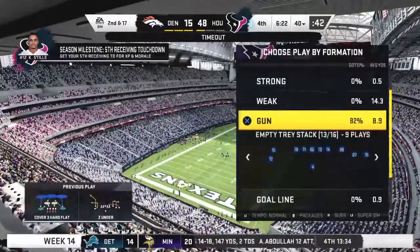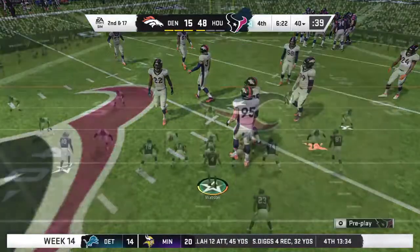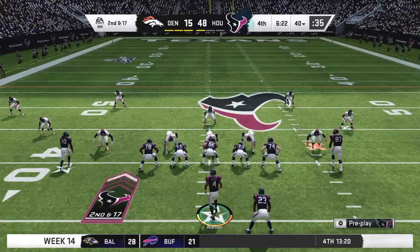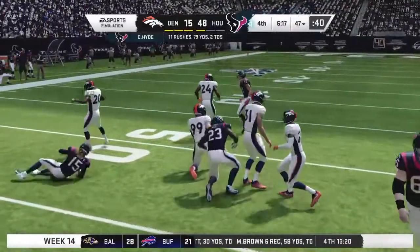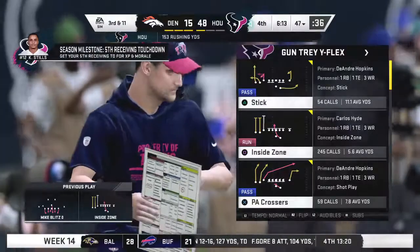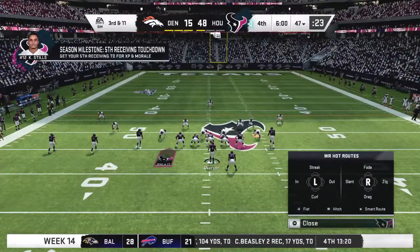Now the Texans will use one of their 2 remaining timeouts. That's going to leave them with just 1 remaining here in this 4th quarter. Now following the sack, they'll look to make amends on a 2nd down and 17. From the gun, a give to Hyde. They get 6 yards back on the run, but still have a 3rd and long situation forthcoming. A nickel set defensively for the Broncos here on 3rd down.